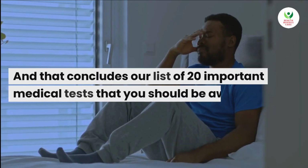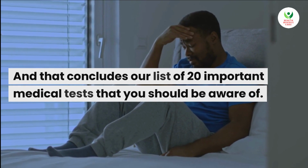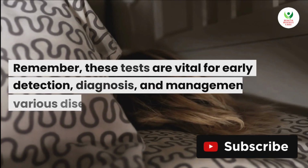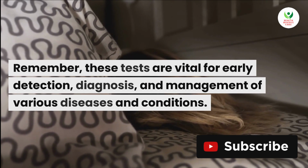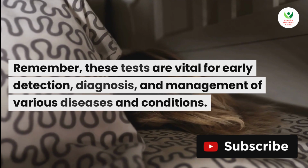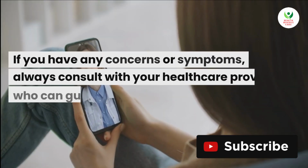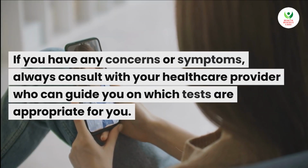And that concludes our list of 20 important medical tests that you should be aware of. Remember, these tests are vital for early detection, diagnosis, and management of various diseases and conditions. If you have any concerns or symptoms, always consult with your healthcare provider who can guide you on which tests are appropriate for you.